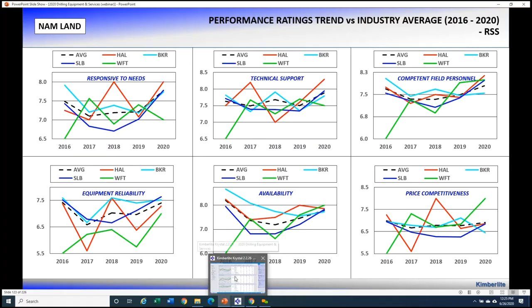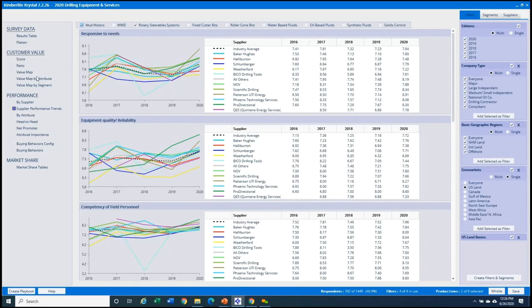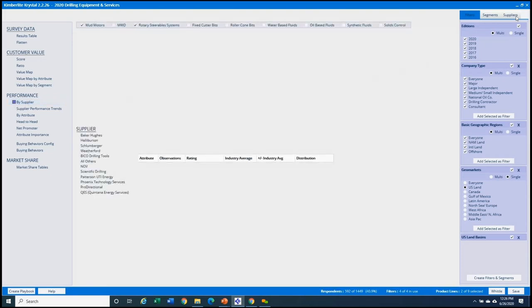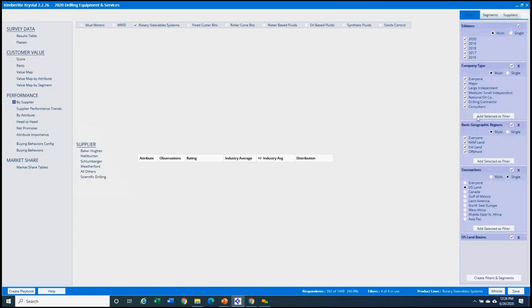If I were to go interactive in our interactive software on any one of these product lines, you would be able to see how stable and reliable some of the suppliers' performance ratings are versus industry average, and in some cases how they move around. If I go to rotary steerables for a second, and go to supplier performance for a particular supplier, I might change over to rotary steerable suppliers here. We'll filter this on just the United States land market, and we'll just put on, say, the last 2 years.